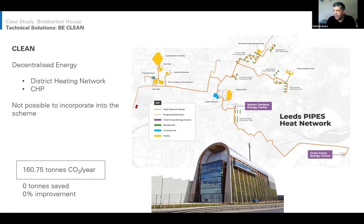Moving on to the next category of clean, obviously Leeds benefits from a district heating network now. As you can see on this map, the thick orange line is the route, and here's our building down here. And at the time, although there isn't a proposed extension near our building, we weren't able to take the benefit of that due to the uncertainty of when it might come on stream. And also in terms of combined heat and power as a decentralised energy option, due to the relatively small scale of the scheme and the large space demands for the plant, it wasn't really possible to incorporate that within the scheme. So from the clean aspect, we weren't able to save any carbon or percentage improvement.